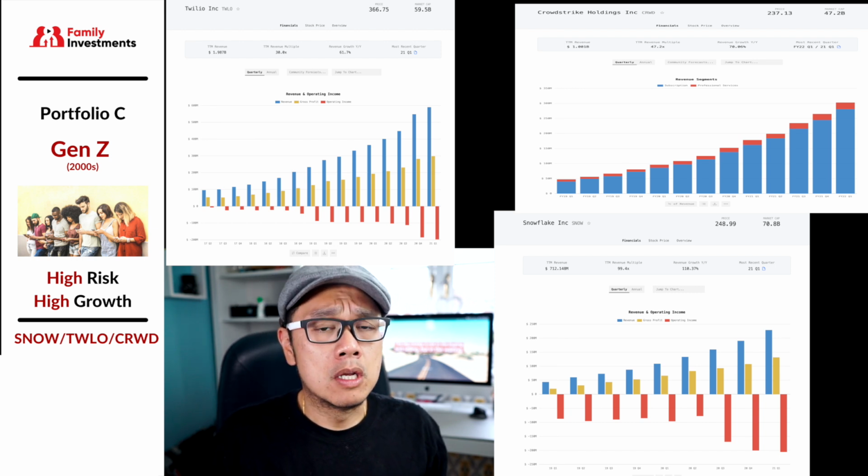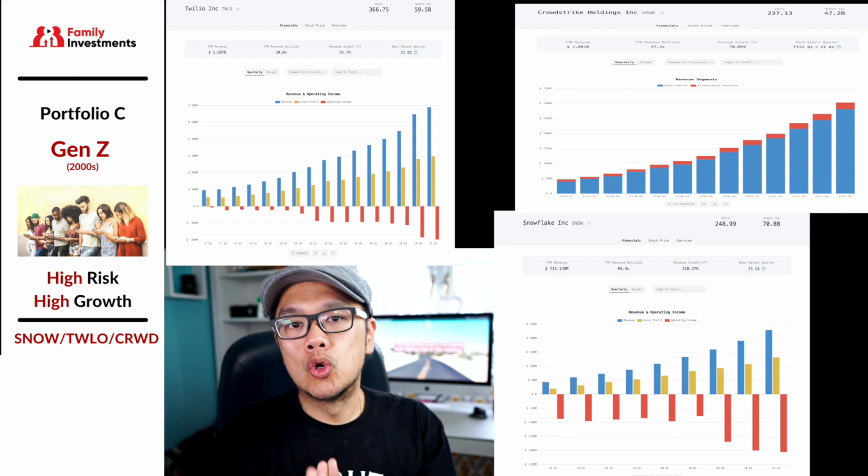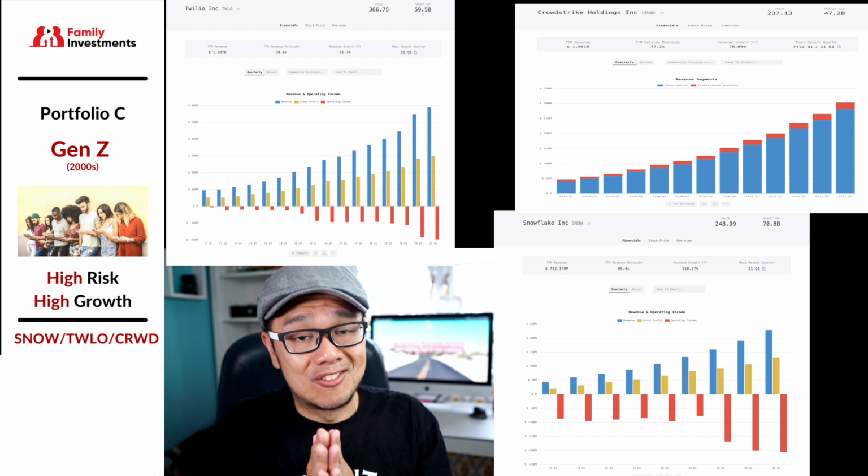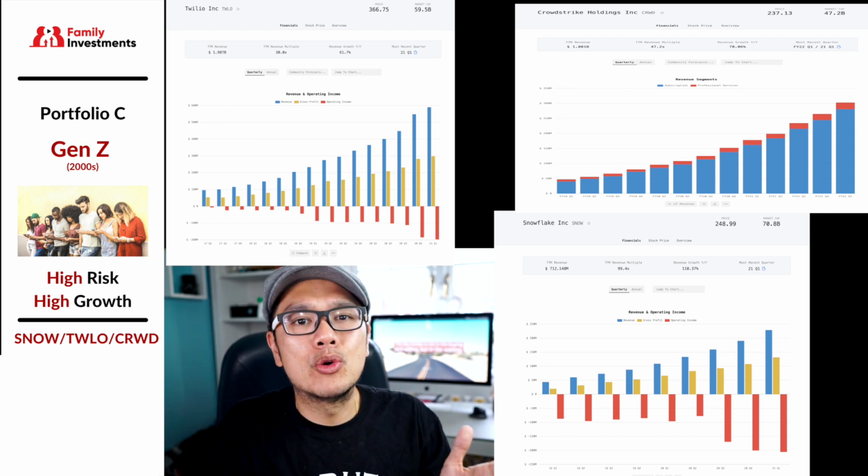They look overvalued now. But if they do grow and they do achieve their targets based on the IPO pricing, these are really great stocks for the future. And they will be looking cheap 10, 15, 20 years down the line.